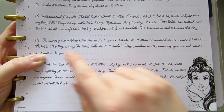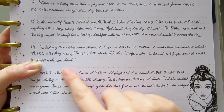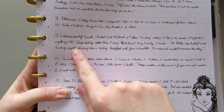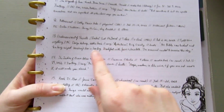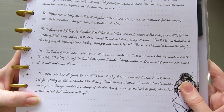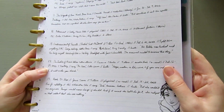I have the dates that I read it, the genre of the book, a song that reminds me of it, and a quote that I really love. And I also usually have the main character's name, which I have found really helpful. This is a short story collection, so it's maybe not the best example, but normally I will also put the main character's name in this little spread because I'm the worst at remembering main character names. I don't know if you guys are like that too, but it's bad.